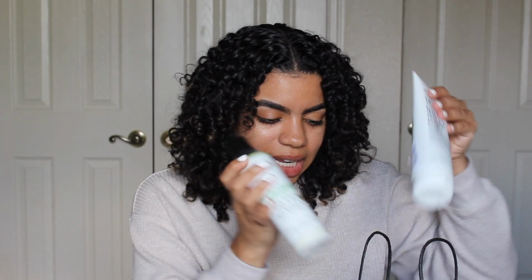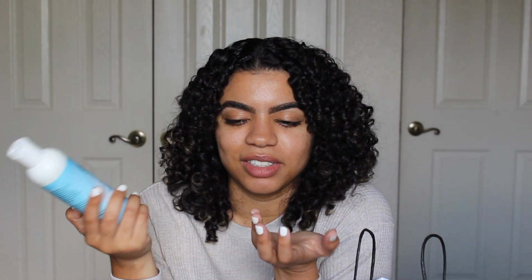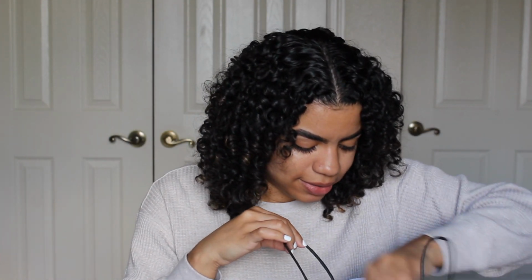This Nature's Little Secret Avocado Cream. Don't really care for it on my hair. This is not open at all. I haven't even used it, so that needs to go away. This product, I do like it, but I don't really be detangling my hair like that, so give it to somebody else who does.